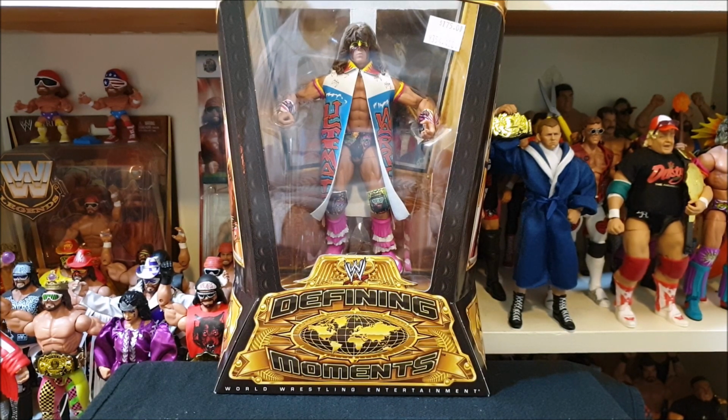As Zack Ryder would say, this figure is very toyetic. Yes, toyetic. That's the saying, I believe. Meaning that it just looks super cool. It's very poseable. Something that definitely grabs the attention of anyone that happens to walk past it.